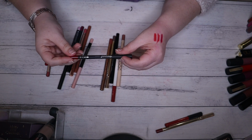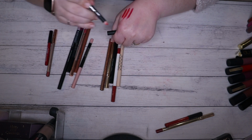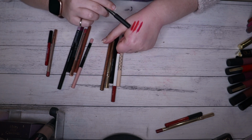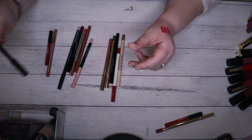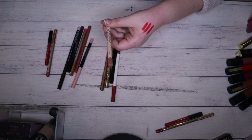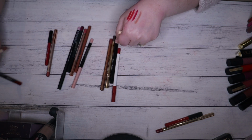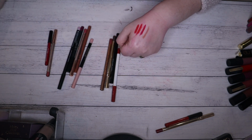It is in the shade Fire Red, but it is very, very drying, and you have to pull for it to sort of show up on your skin as well. So I would prefer something a bit more smooth that would glide over my lips. So I will declutter that one. Next up, I have this gorgeous cosmetics one here. This is in Quiana. And it is a nice nude shade here. I need to sharpen it, but I really don't reach for it, so I'm going to declutter that one as well.